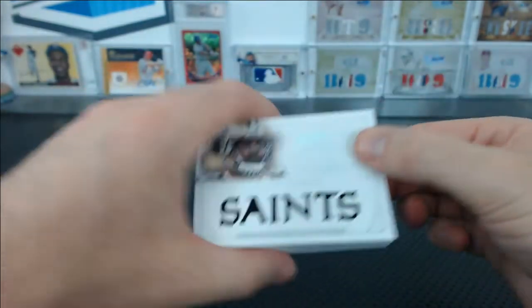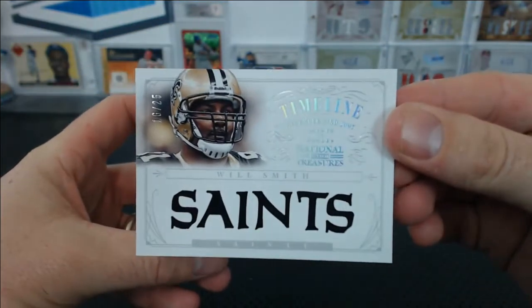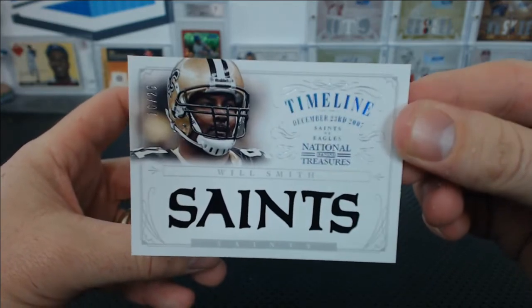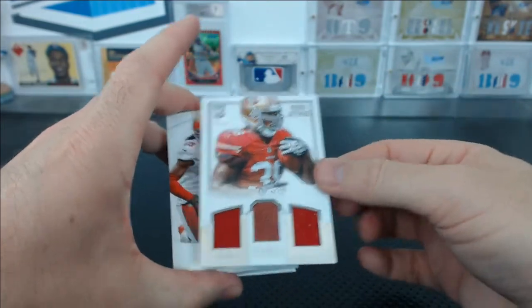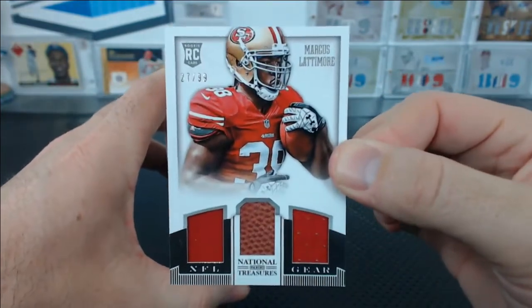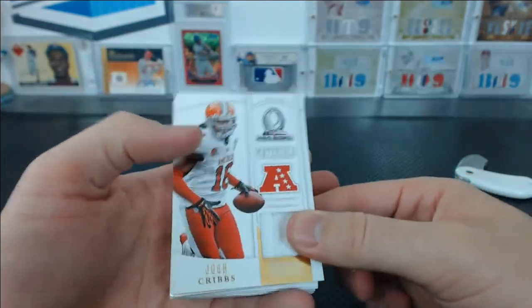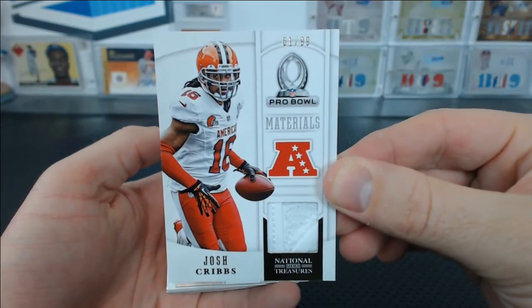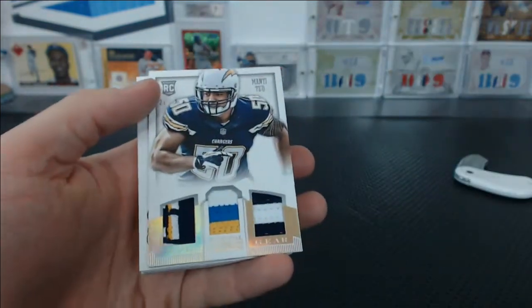That card is worth over $800. There are some that have sold for $1,000. It's a non-auto number to 99. It's ridiculous. Look it up. Will Smith, Jeff R. Saints. Marcus Lattimore, NFL gear triple for Paul H. Josh Cribbs, a Browns hit, 61 of 99. Yeah, look it up. I didn't believe it either. Michael H. with the Browns combo.